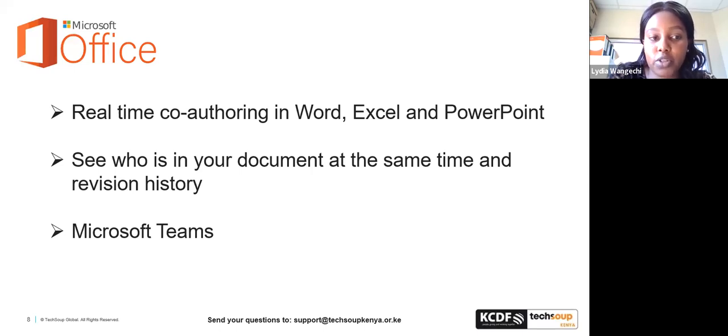Also in Office Standard 2021, you'll be able to see who is in the document at the same time as you. And it also has a revision history for accountability purposes. So you'll be able to see who has changed what section of the document and what exactly they changed in the document.